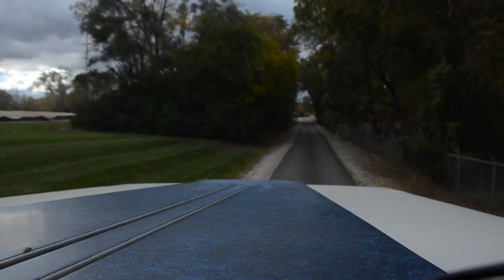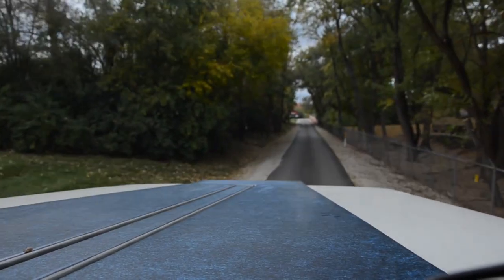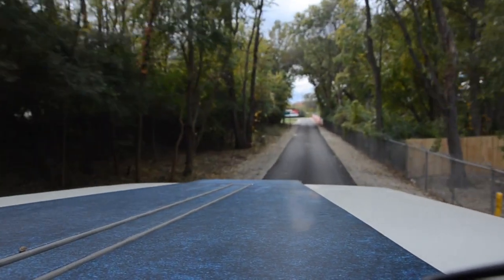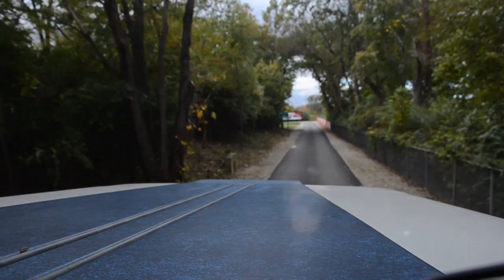Bouncy when it's unloaded, but we've got a pretty big spring pack up front, so it's understandable when you put a load on it. It's a very smooth riding truck.